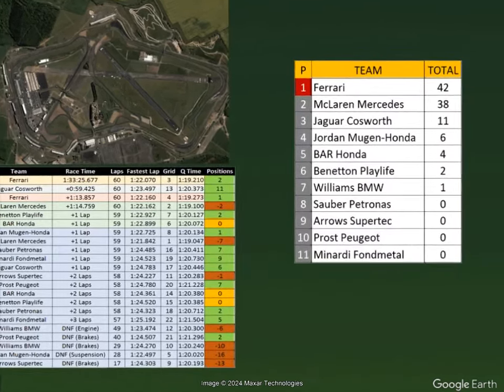That race also altered the World Constructor standings. That means Ferrari will now take the lead of the Constructor standings, with McLaren being 2nd. Ferrari with 42 points, McLaren with 38, 4 point gap. It is definitely a close gap, we could see it close very quickly in the following races.